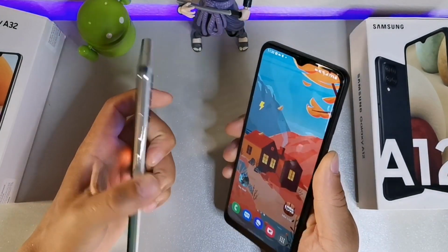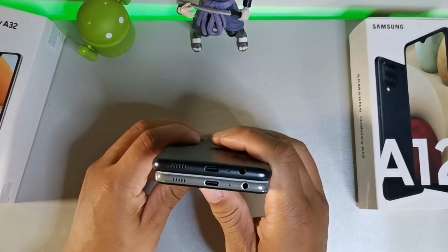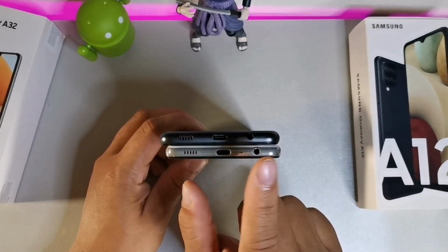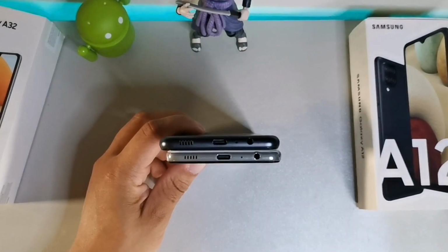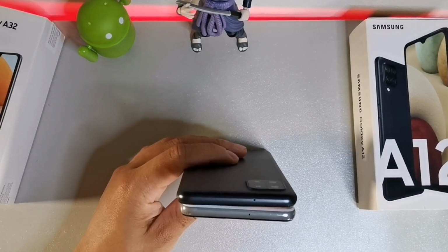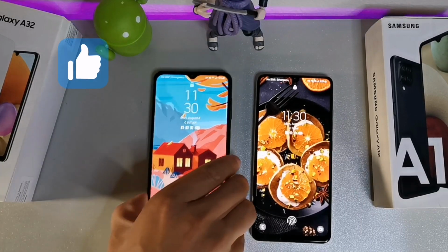And then turning them to the bottom, you're going to notice that both of these things have the 3.5mm headphone jack, the microphone, the Type-C port for charging, and the speakers. And they're both single firing speakers, but they also do have microphones at the top. So that's pretty much the build quality.